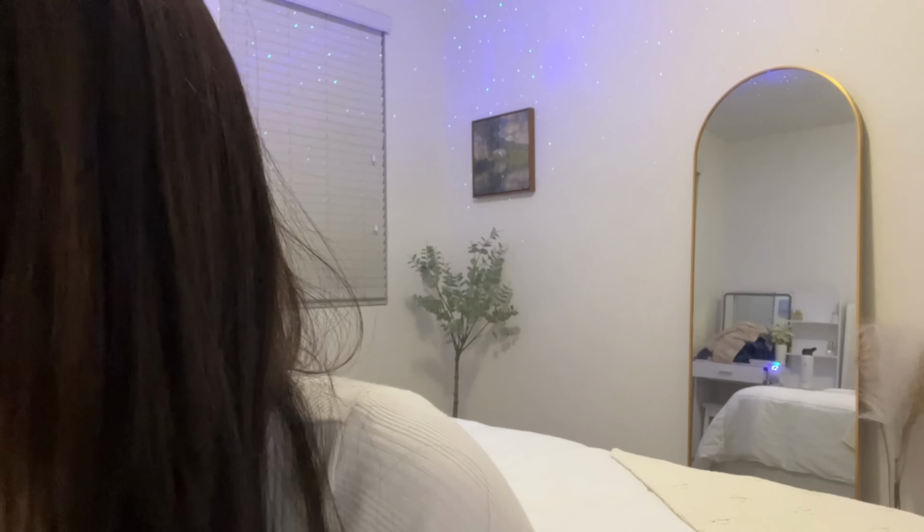Scratch her way into the room. I was going to edit it out, but you know what? It's funny. She's such a brat. When she doesn't get her way, she will literally scratch at the door.